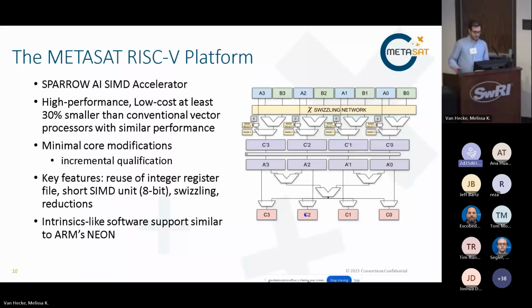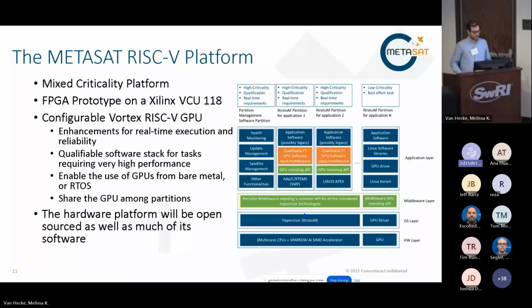Now, let's see a bit on the GPU side. There, we are also using a RISC-V open source GPU. We are using Vortex. It's an open source project from Georgia Tech, which we enhance with real-time execution support for worst-case execution time and for reliability.